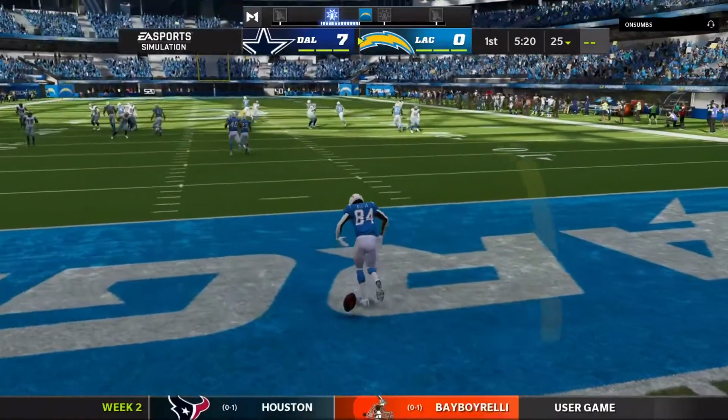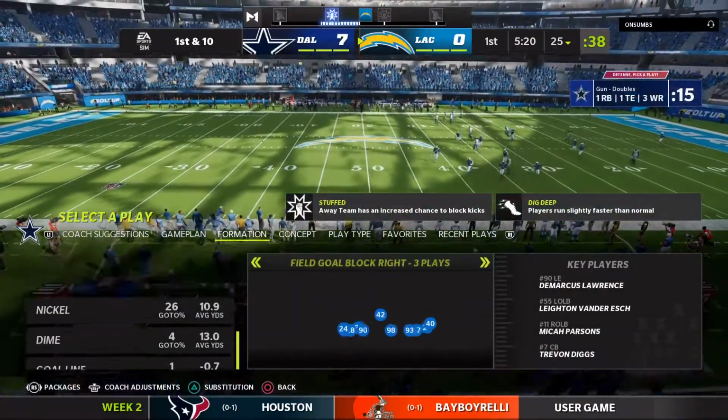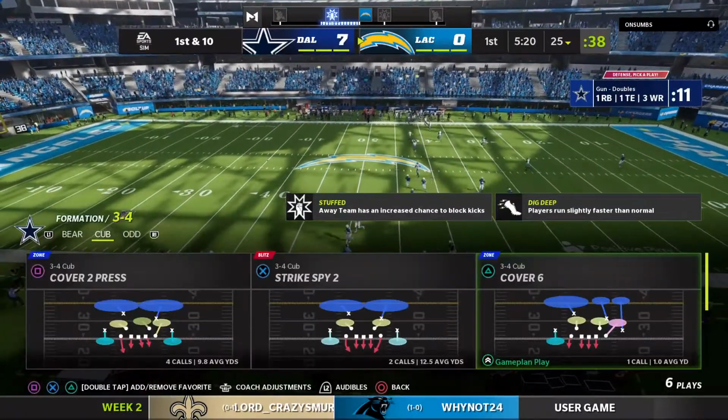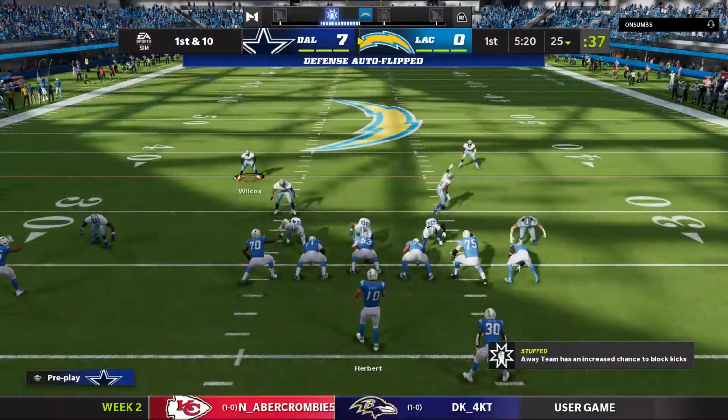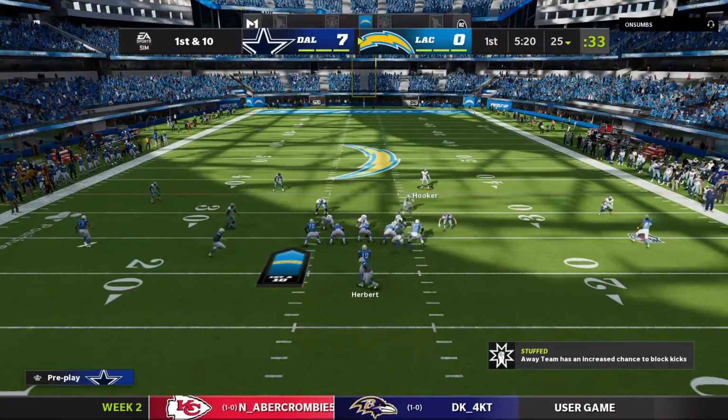From his end zone is K.J. Hill. And Hill will opt for the touchback. Herbert going to lead up the Chargers here, 1st and 10 at their 25-yard line.